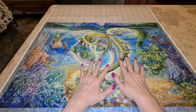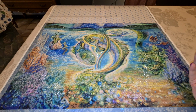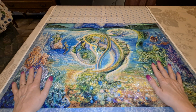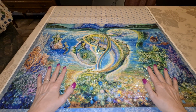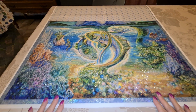It's from the Diamond Painting Deutschland company. Deutschland is how German people actually say Germany. Germany is for English people. And it's 72 by 90 and has 260 colors. So what you're seeing done now is five rows.